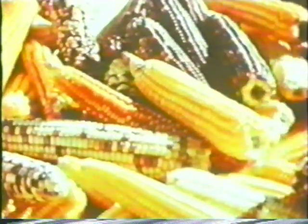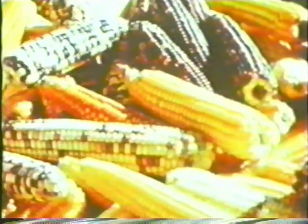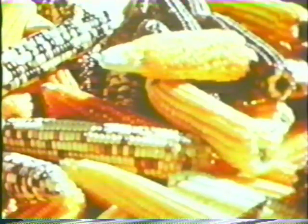Red, yellow, white, blue, the corn is put away still in the cob, ready to feed the gods and the people and to provide seed for the next planting. Thus ends the age-old cycle of pre-Columbian agriculture, to begin again with the coming of the next dry season.